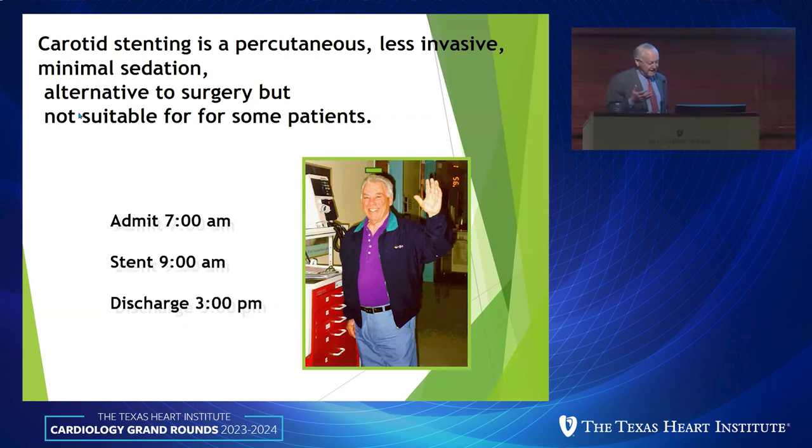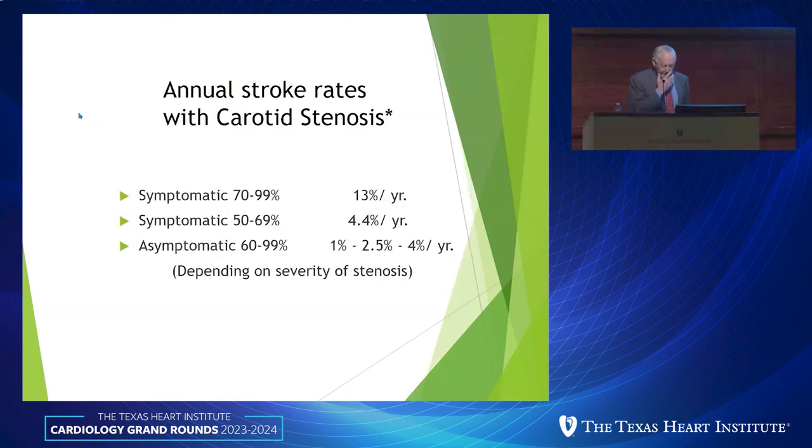And in fact, we've published data on this. Typical patient admitted 7 a.m. and sent at 9 and discharged at 3. I've discharged them even earlier. That's what we're talking about today, and I want to talk about how we've developed this and how we've improved the outcomes and what we're doing as we move forward.